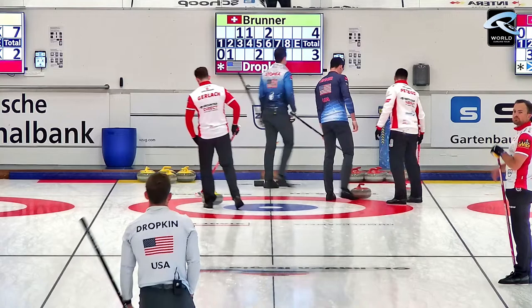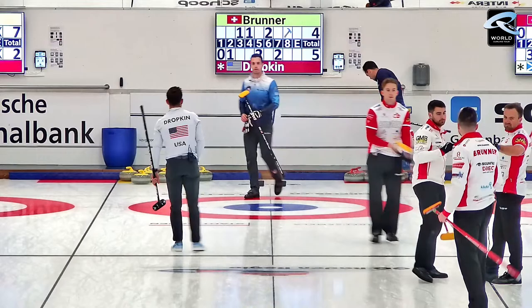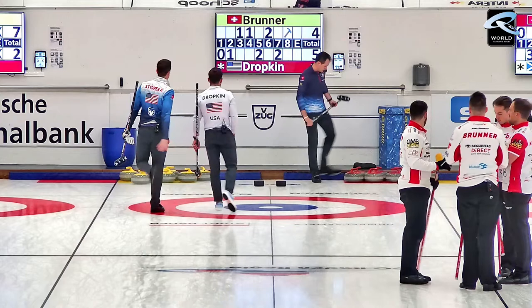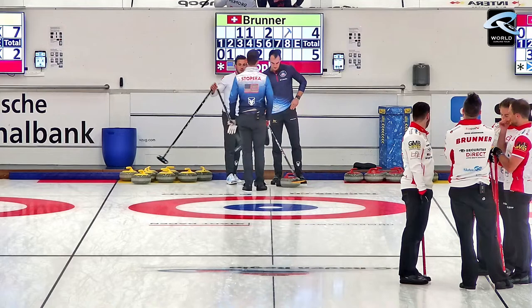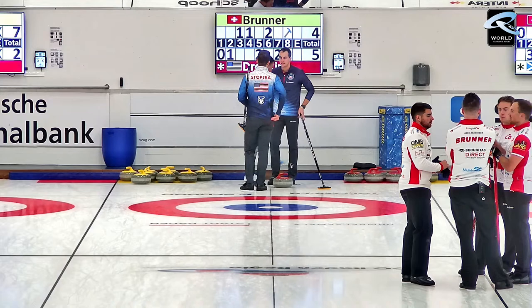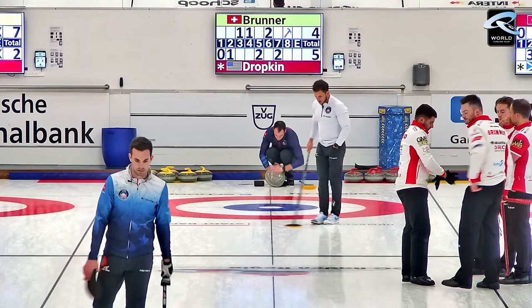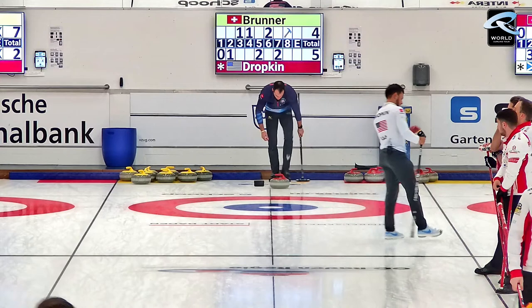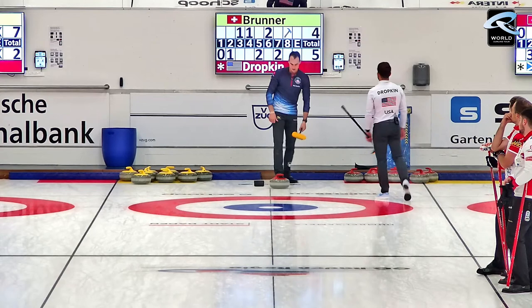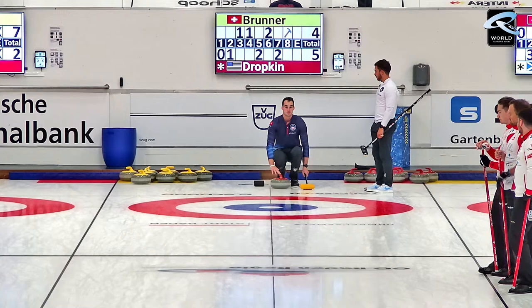So that's the deuce. Two points, red. 5-4, the lead on the scoreboard for Team Dropkin. And we listen to the teams. And you try to anticipate what your opponent will do. So here it's clear, needs to be a center guard on the center line.